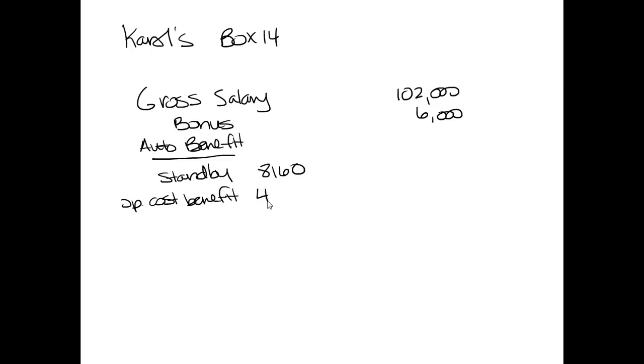of $4,320, less the reimbursement of $700. So the net auto benefit is $11,780.